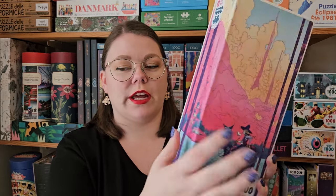It's a very cool, nice designed box here. And as you can see, you can't really use the box as a reference when you're doing the puzzle because it wraps around like this. But let me just show you. It does come with a poster. So let me just show you here so you can see the image better. Here.